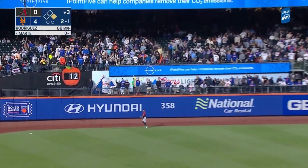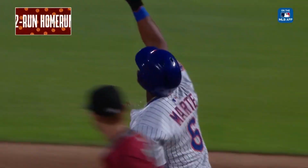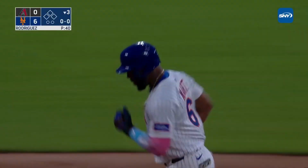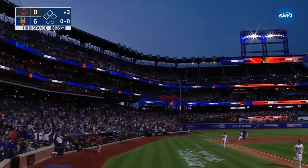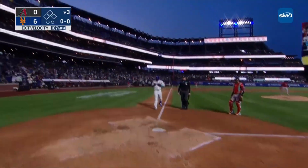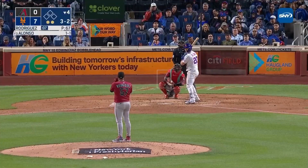Marte gets a hold of one to left field. Gurriel back to the warning track, back at the wall. It's out of here. Starling Marte with his 2nd home run of the season, a 2-run shot. A towering blast into the seats in left. 6-0 New York. Well, the Mets scored 16 runs in the last 4 innings.